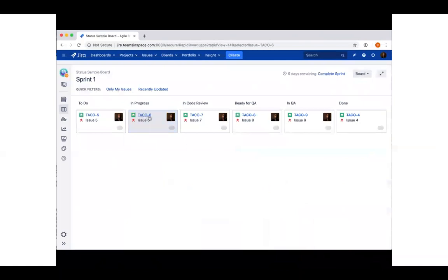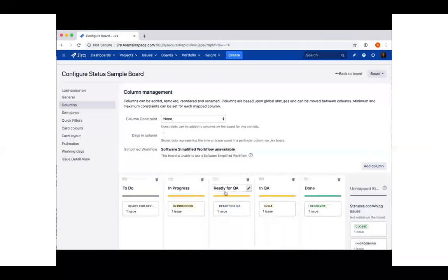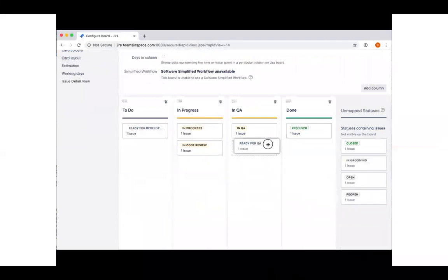We know the delivery team considers in progress and in code review to be very similar. We also know they consider ready for QA and in QA to often be grouped together. So let's go back to our board. We are going to remove the in code review and the ready for QA columns. Now we want to make sure that we capture the statuses that dropped off, because even though we don't want columns for those, these users still care about issues that are in those statuses. So let's put in code review into in progress, and let's put ready for QA into in QA. And as a nicety, let's go ahead and just rename in QA to QA.